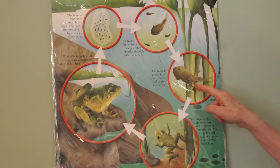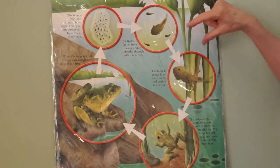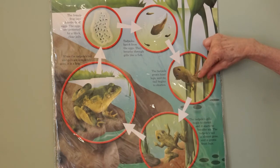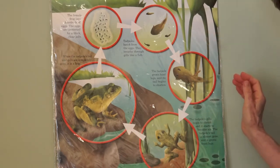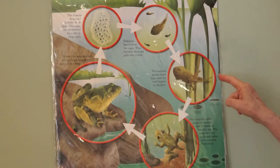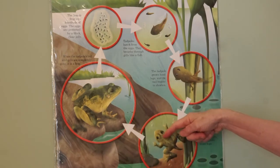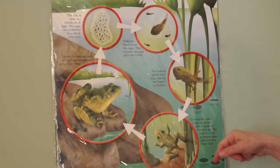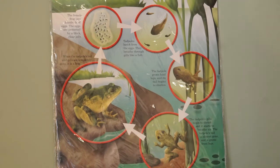After a few weeks, notice that it's getting legs. And it's getting bigger, fatter, and the tail part is getting shorter. The body part's getting bigger and the tail's getting shorter, and these legs are coming. It's still really a tadpole. Some people call this a pollywog. You might hear that word. It keeps on growing, and look, this really looks a lot like a frog. It's gotten bigger, the legs are much more developed, and the tail is getting smaller and smaller, and we call this a froglet.